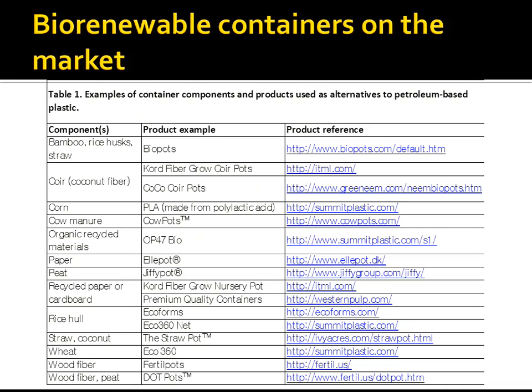But the market itself, it's a small market, but I think there is a market for the biorenewable pots. Here's a list of different containers, their names, what they're made out of, and the website. So we can see that there is a little bit of a market. Maybe we can get some information from looking at this market that's grown so far, and look at how competitive they are and how they priced it. I think it's telling that you can list all of the products on one slide, so it's not a huge market.